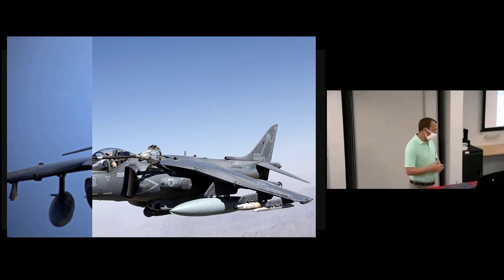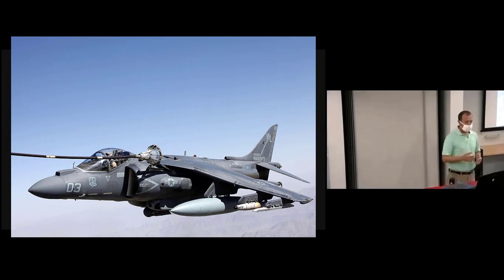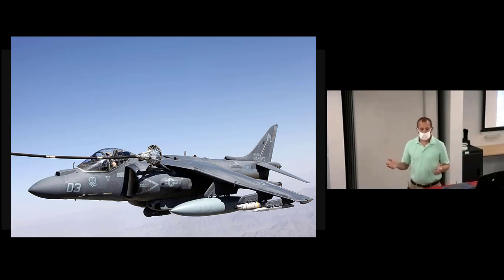Late one afternoon, something weird happened. On a live gun run, a Harrier blew up. What are we going to do? And when I say blew up, it went poof, and they didn't know why. When I got back, all the doors were blown off the thing.